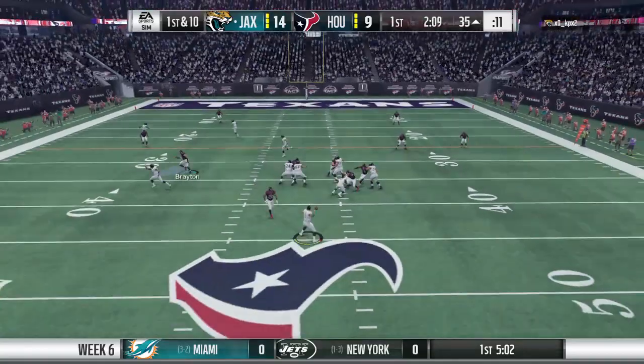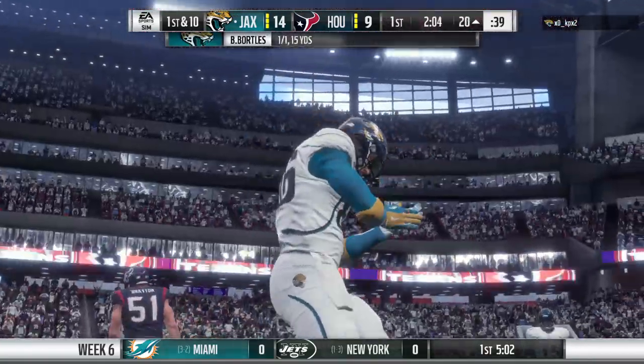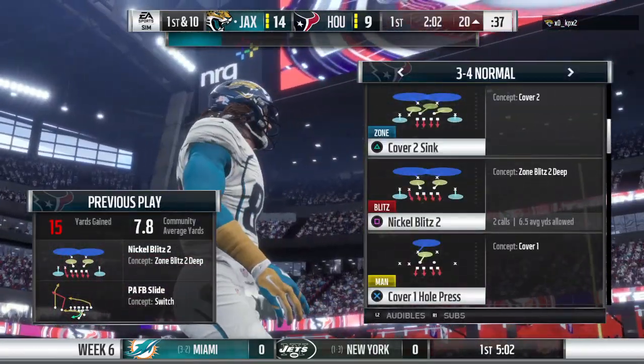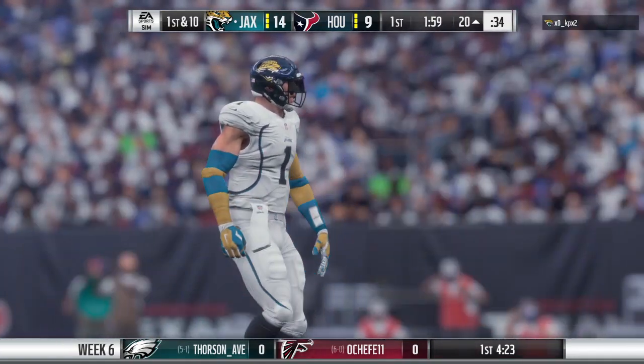Now a play fake here on first down. Over the middle, complete. It's Hodges. And they'll get this one down to about the 20-yard line. That one a pickup of 15 for Jacksonville.